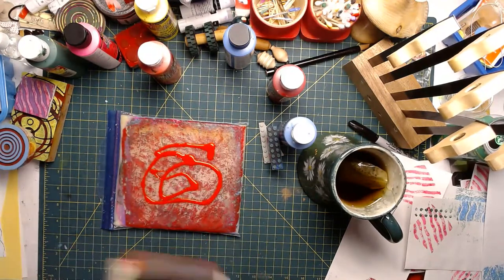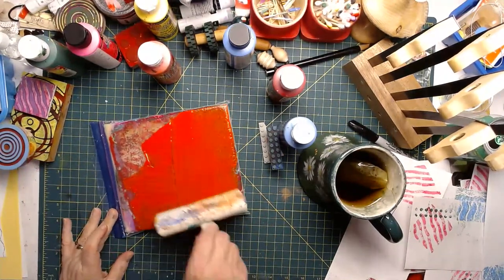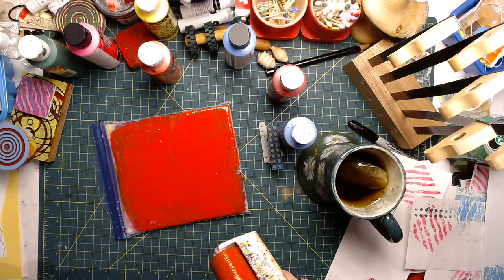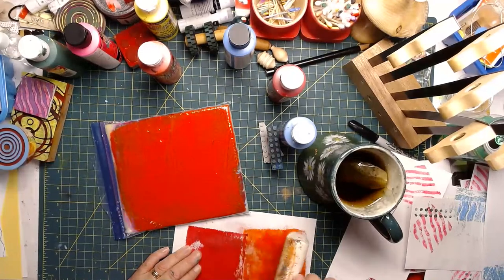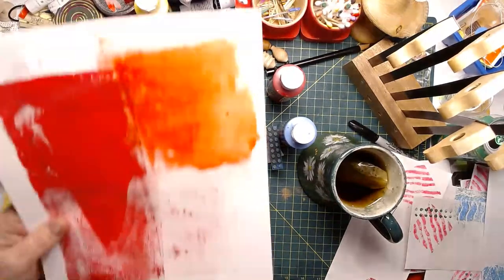Brayer. So this is a red orange. I'm putting it over that pink. I'm going to flip over a bunch of these papers in the muck bin, and I'm going to just run the brayer over it quick. Ooh, that all got tangled up in there. Brayer page. See, it's much more orange than red. It's very strange, but it makes for some lovely flowers.